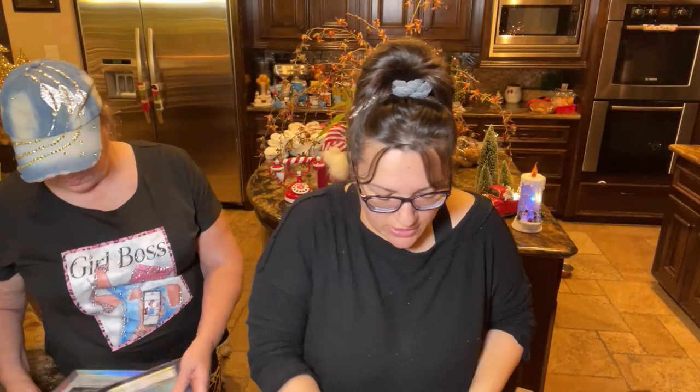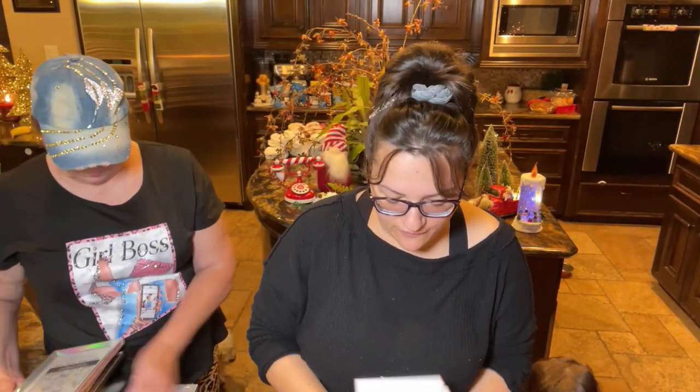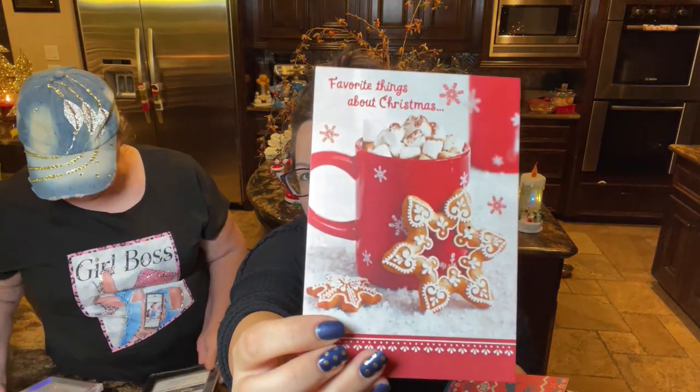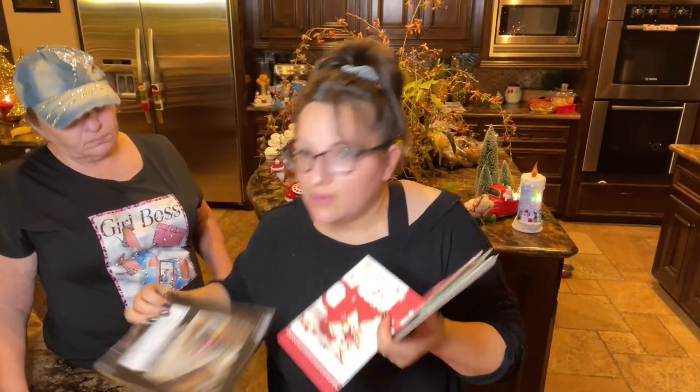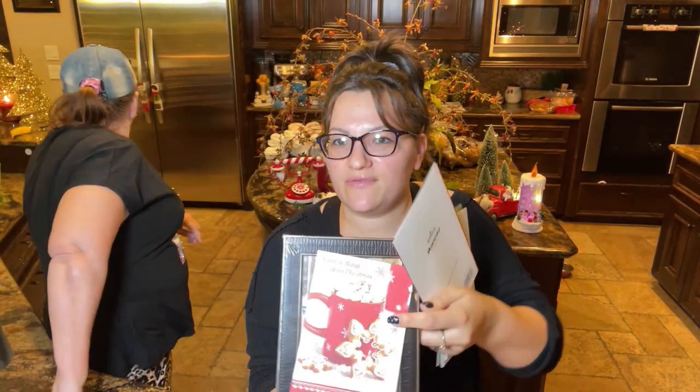Now, guys, watch here. I bought a bunch of 50 cent cards. Look, this one says favorite things about Christmas. And you see, it says this cup and the marshmallows. I'm going to put this in a frame, you guys, and this is gonna go in my hot cocoa bar. What an amazing idea. The frame was a dollar, this is 50 cents, a dollar 50. Look, what a nice decor.